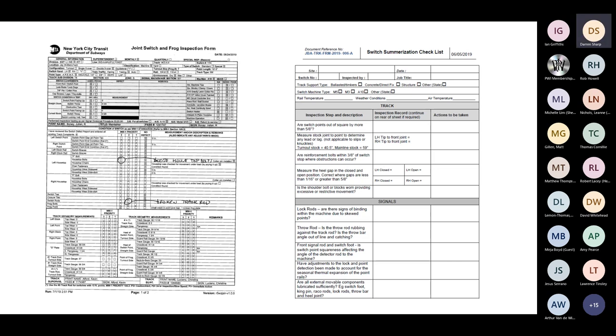And we also had to introduce some summarization checks for S&C because it was prone to fail in the summer, where we had rails expanding, joints moving, and other parts of the PoE starting to fail as well. So we started to look at summarization checklists as well.